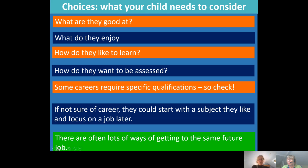So we always say, if you're not sure of the career, maybe start with a subject that you like, and also check, as we said, about the learning and the assessment to make sure you're going to do well on the course, and then focus on the job a bit later on as you're developing and getting to know more about yourself and what you're good at. But we want to reassure you that there are lots of different ways of getting into most jobs.